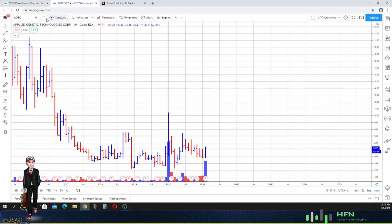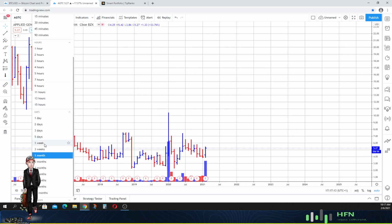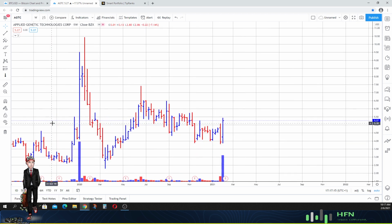But let's talk about why we're looking for this particular stock to show us some strength moving higher in price, right? So obviously, one of the first things that we need to pay attention to is the volume. Look at the volume that came in for the week of February the 1st. This has been climactic. We have seen a huge amount of institutional interest in this particular stock last week, right? We haven't seen that much volume come through AGTC until the week of January the 6th, 2020. And you all can see how high the market went that particular time.